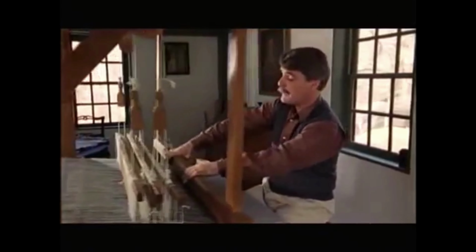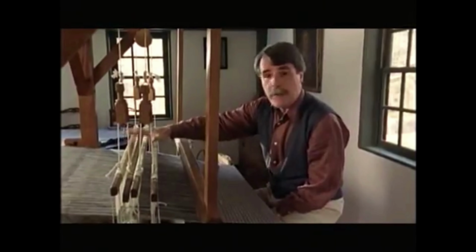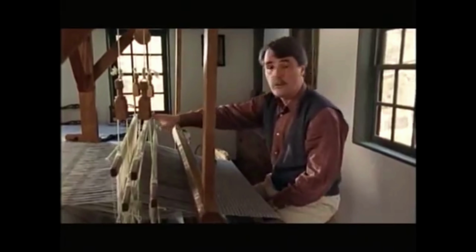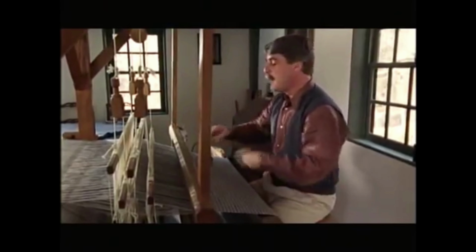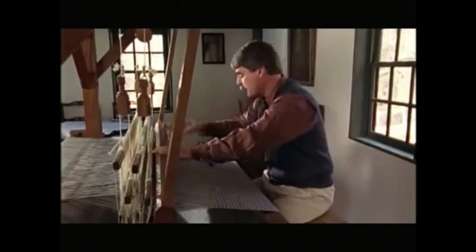Now, weaving was done by both men and women, so I should probably do okay at this. First of all, we have to set up the loom by drawing threads from the warp beam behind the loom across the top to another beam near my feet. The warp threads pass through harnesses, which I can raise or lower by pressing down on these foot pedals. And when I do that, it creates a space between alternating sets of warp threads.